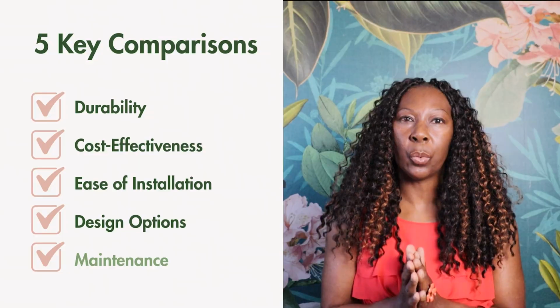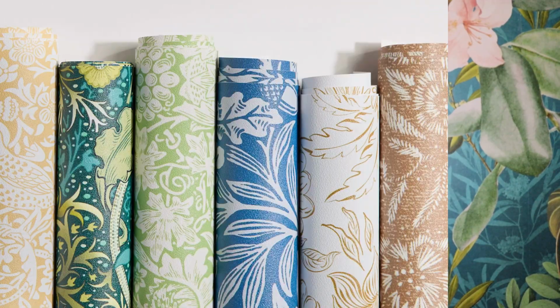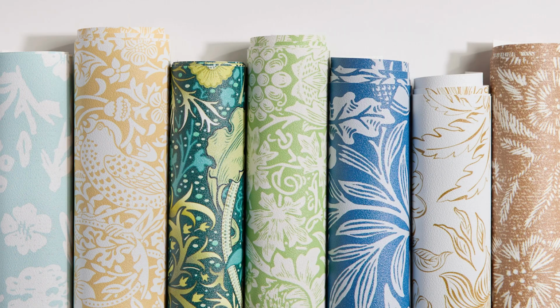Maintenance, the easy choice. Think about maintenance. What's easier to keep looking great? Wiping down a wall or repainting it? Well, my answer to that is wallpaper. Especially vinyl is washable and easy to clean, while paint can chip and poor quality paint can rub off with heavy stains, therefore requiring more frequent maintenance. Less effort means more enjoyment.